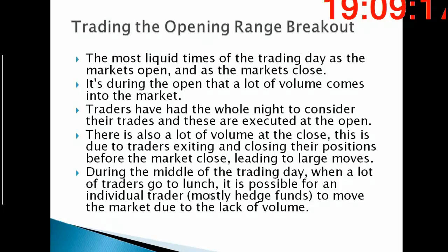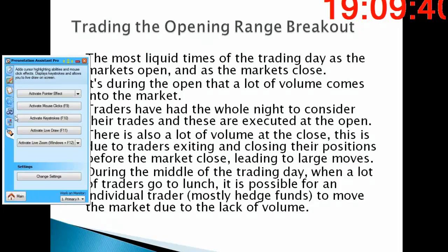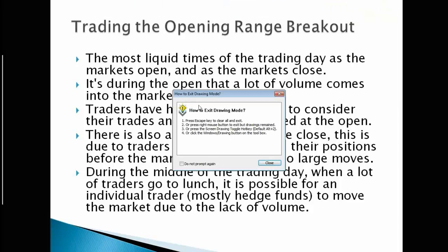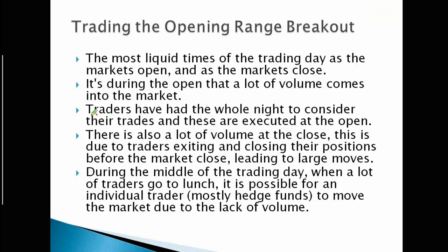Traders, especially hedge funds, the bigger players in the market, the banks, will look at starting the trading in the morning and executing their trades at the open, throughout the day, but probably most of their volume starts at the beginning of the day. Let's see if I can get a cursor up here, just to highlight what I'm writing through here. Traders have the whole night to consider their trades, and these are executed at the open.